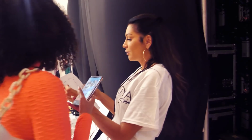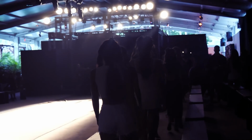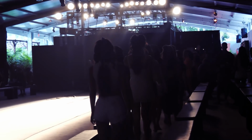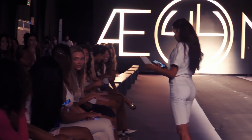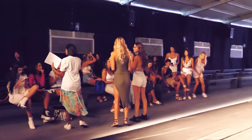So a rehearsal is pretty much exactly what it sounds like. You rehearse walking the runway. In some cases, you do get to have your full glam and your full outfit on and get a good feel for the runway. Other times you just take what you can, especially when there's different shows going on. So we all sat down, waited for our turn, and the designer was just explaining how she wanted the finale.